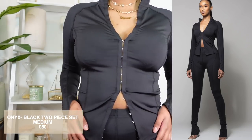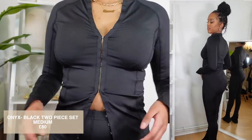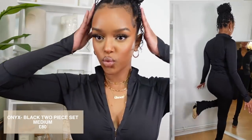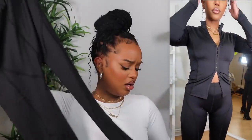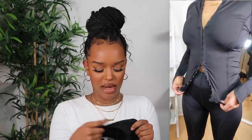And then if you want a little bit of belly, a little bit of a crop top style, you can do the bottom. I really like it. It's really, really cute. So I'm very excited to try this on. And then it came with some leggings to match the look. These are really nice and long, and they're flared at the bottom. And it's like a stretchy material.